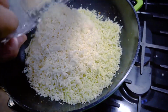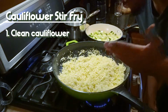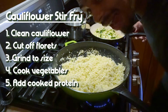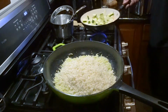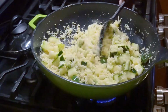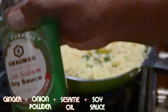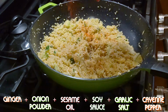I took the cauliflower, cut it, cleaned it, took all the caterpillars out, and then chopped it up, put it in the food processor. You can also use a cheese grater, zucchini here, and adding some chicken at the end, and then a couple standard seasonings, you know, the aLJo way. Ginger, onion powder, some sesame oil, soy sauce, some garlic salt, some cayenne pepper because I love me some spice.